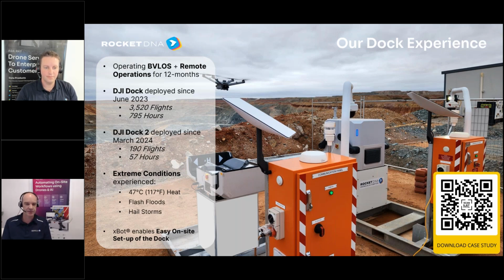The maintenance on these systems is pretty straightforward, and our team technicians in RocketDNA are trained by DJI in the maintenance of those systems. We've been operating these for a year now, so we've been through a Western Australian summer where these have been operating daily in 47-degree heat. We've had flash floods, hailstorms, we've had the whole lot, and they're proving to be extremely reliable.